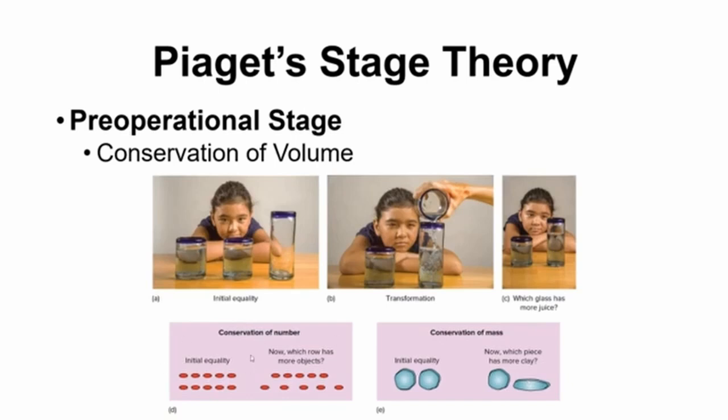And this one is a conservation of number, where we'd have, say, a bunch of pennies, and you show that there's 5 in each line, but you stretch out one line. If they fail, they would say that the one that takes up more space is the one that has more pennies.